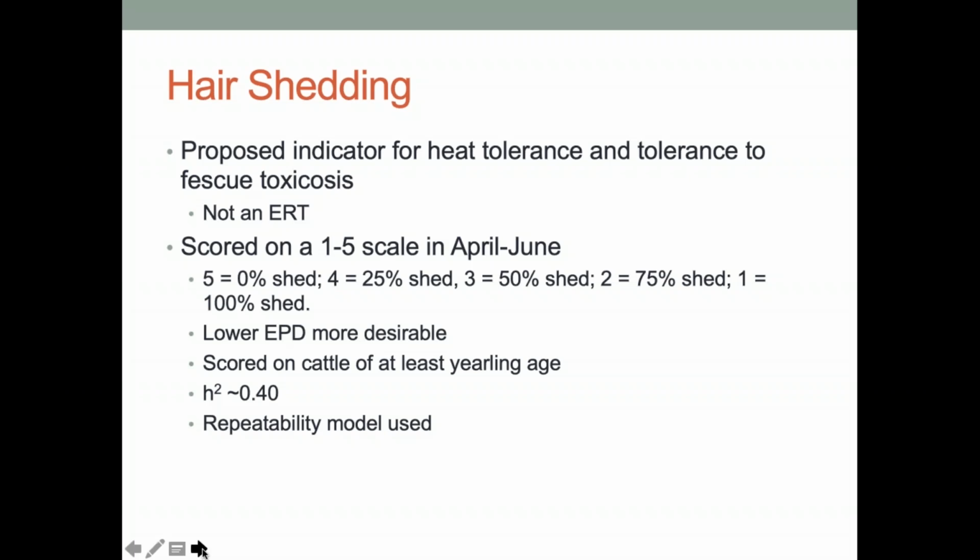It's scored on a 1 to 5 scale with target scoring dates between April and June, where we might express more variation in shedding. 5 means that the animal has not shed any hair yet, all right? So they still have that really thick kind of winter coat on, all the way down to a 1, which is completely shed off, so they're slick, which would be closer to ideal during that time of year. So following the scoring on a phenotypic level, lower EPD would be more desirable.